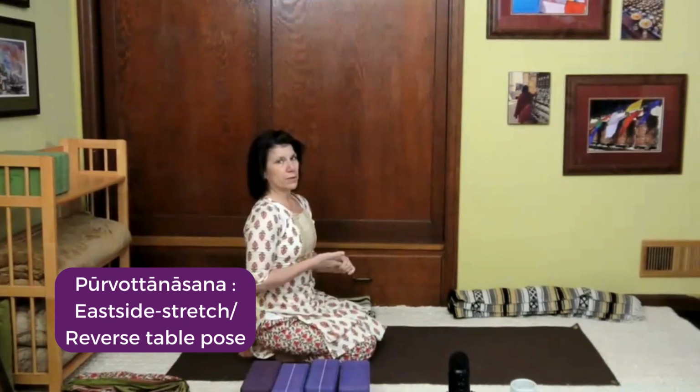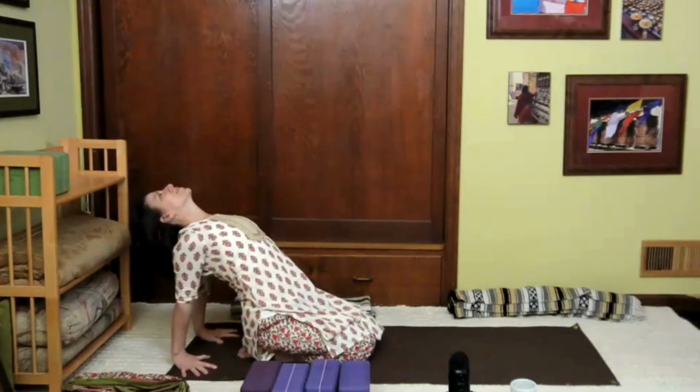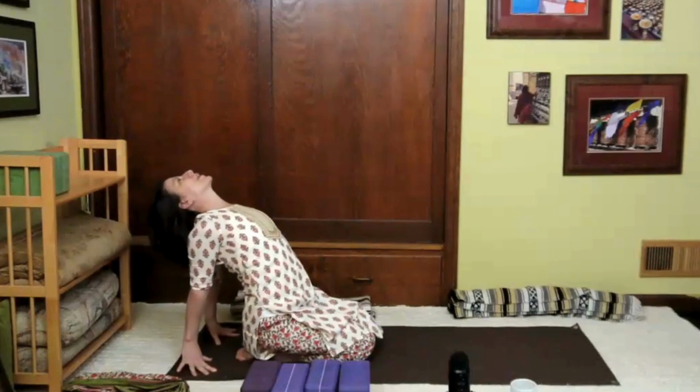But a lot of the yoga poses actually are more contemporary, and they're known by both their English and their Sanskrit words. So in this case, reverse table pose, we're going to do it where you put the fingertips down, you roll the chest and heart open like this. Purvottanasana would mean intense east side stretch, which is the front side of the body.